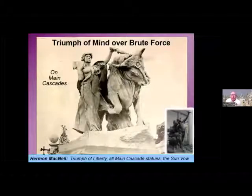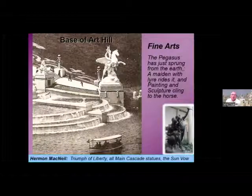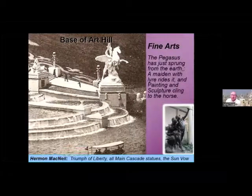But here it is in place and all put together, the triumph of mind over brute force on the main Cascades, showing that the brain with education can control the giant beasts to help civilization do what needs to be done. And we go all the way down to the bottom and we find a statue called Fine Arts about a Pegasus that has just sprung from the earth. There's a maiden with a lyre and two symbolic sculptures, painting and sculpture, clinging to the horse.